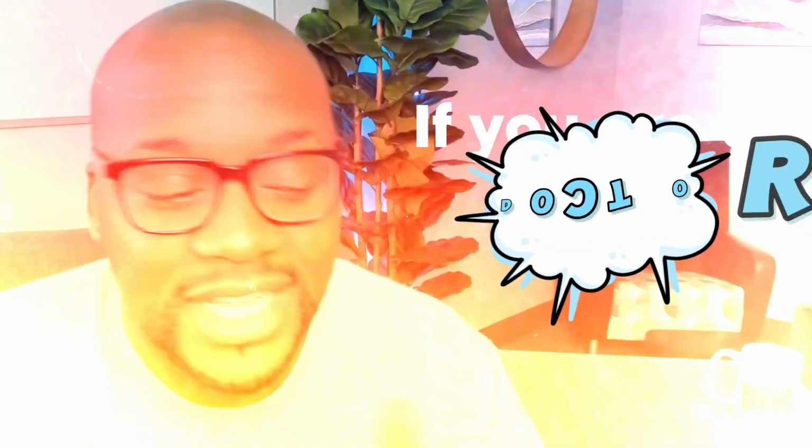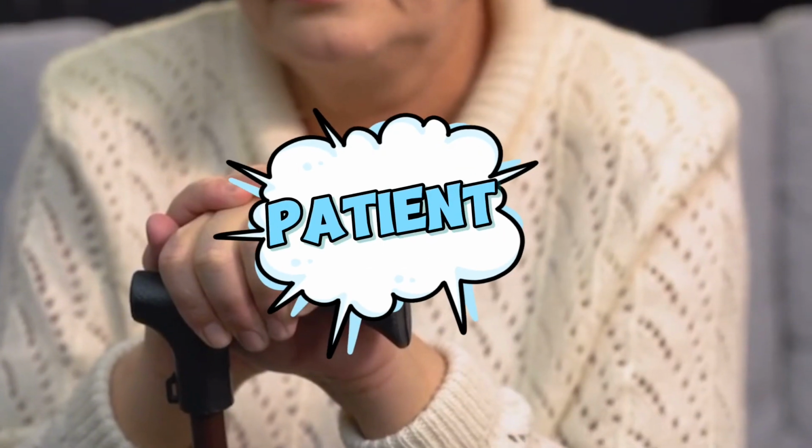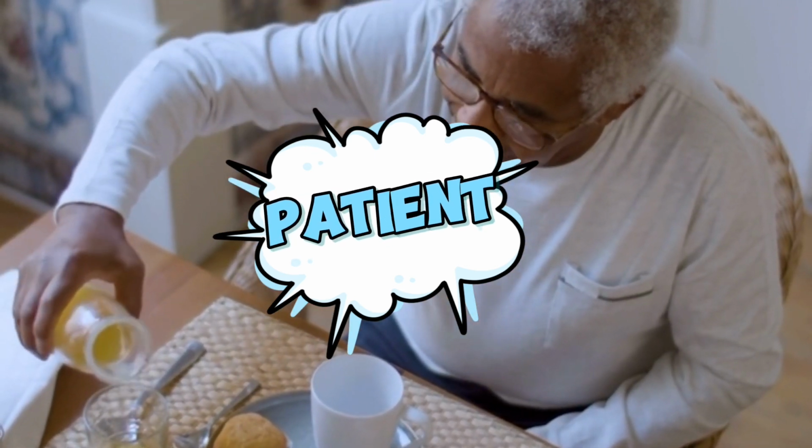If you're a doctor and you need care for your Medicare-aged patient and you're trying to get it as soon as possible, you're probably frustrated with one thing: face-to-face. If you're a patient and you need help for yourself or for your loved one and you're Medicare-aged, you may be frustrated with one thing: face-to-face.